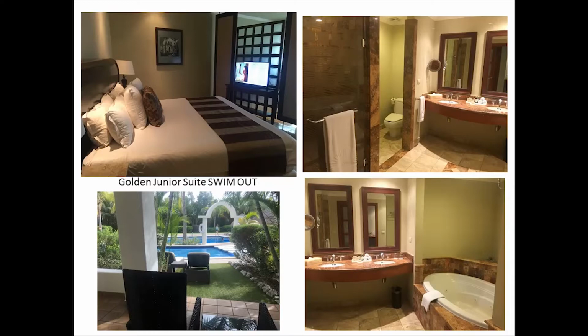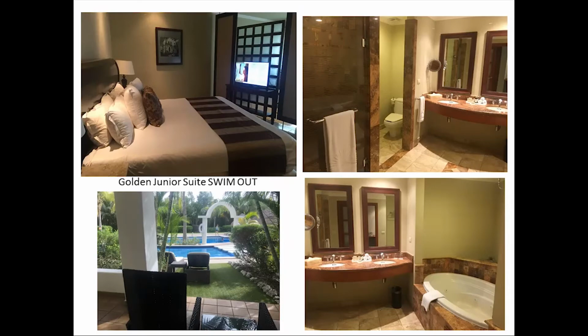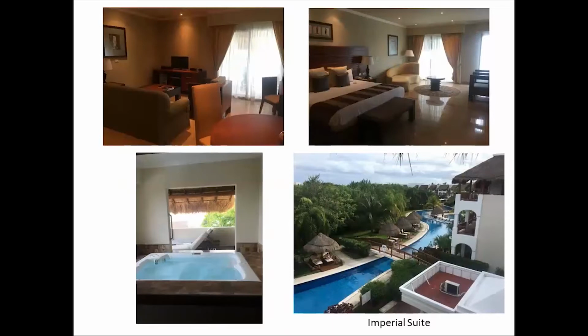lower level, ground floor. So you can see the two sinks, they got the toilet, the shower, they have the tub. This tub in the lower right-hand picture, you can see it's kind of enclosed because this is a swim out room. If you're just in a Golden Junior Suite on the upper floor, your jacuzzi is open because you don't have the swim out to the pool because you're upstairs. You can't get to the pool. So the Golden Junior Suite has this open jacuzzi. The swim out has a closed jacuzzi. So it's just kind of to know. That's what they made sure to point out to us about 1 million times.